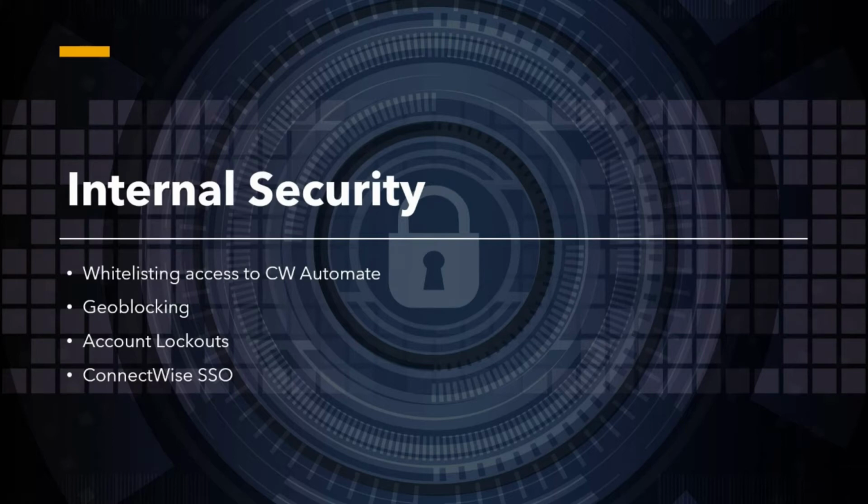Another great security implementation that we could do is account lockouts. It's a newer feature in Automate, but it allows you to lock out accounts after 5 failed login attempts. The advantage is it keeps track of the IP addresses the attempts were made from. It'll lock out the account for up to a half hour, and it can be unlocked manually by an administrator really easily.